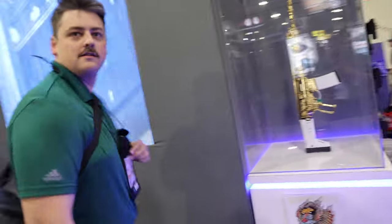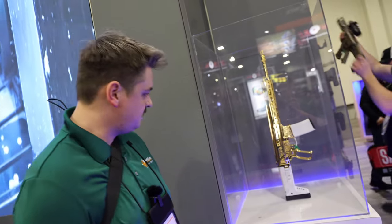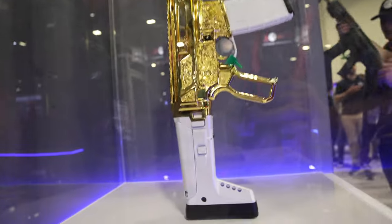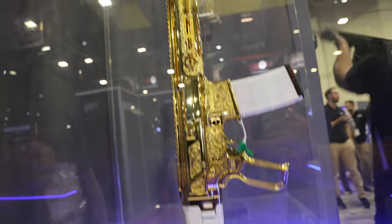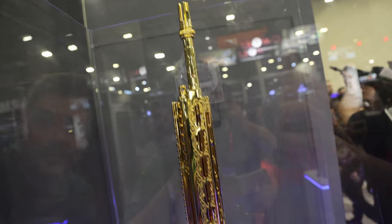And here we go, guys. The SCAR. Iconic. Sheesh! And that's 100% real, 24 karat gold. It's not plated. I'm kidding, I'm unsure if it's plated or not, but either way, it is a beautiful looking gun.